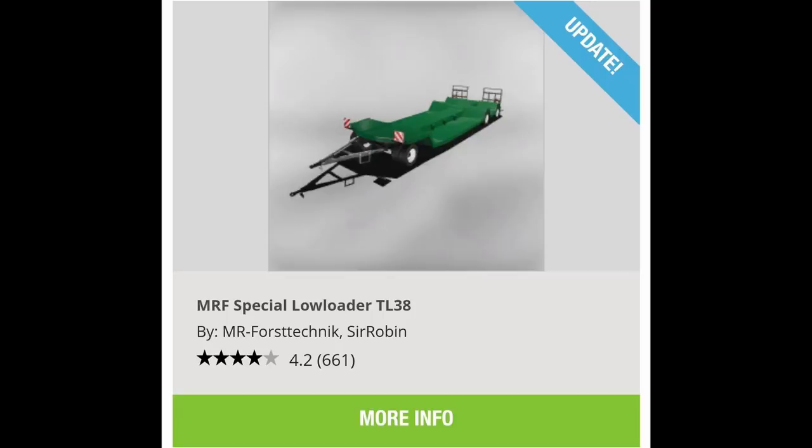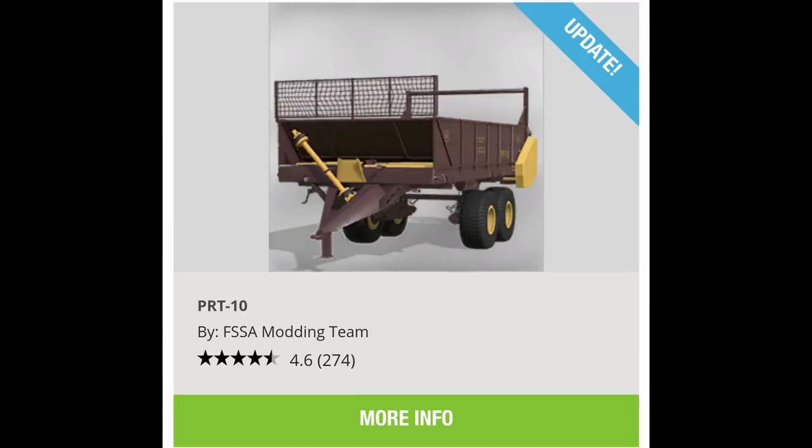And then another update, the MRF Special Low Loader. The change log on that: fixed side marker lights, author and manufacturer name changed, description updated, texture slightly changed, vehicle holding trigger adjusted, optional vehicle holding trigger or tension belt support, ModSec version changed, new dirt rag decals, and new back decals.